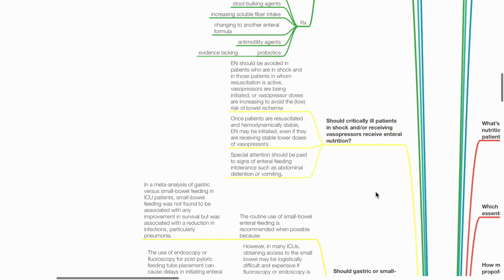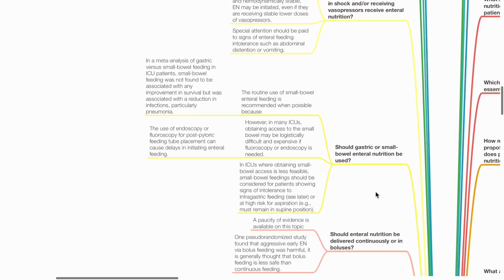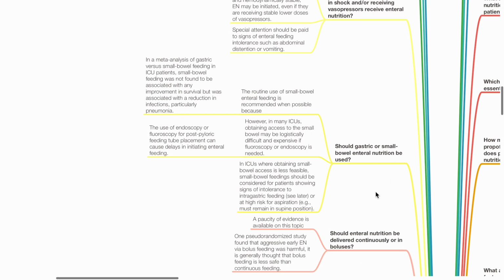to avoid the risk of bowel ischemia. Once the patient is adequately resuscitated, EN may be initiated. Observe for signs of intolerance. Should gastric or small bowel enteral nutrition be used? Small bowel enteral feeding is recommended when possible, as it is associated with a reduction in infections, particularly pneumonia.